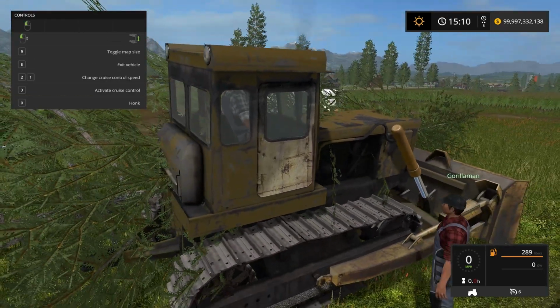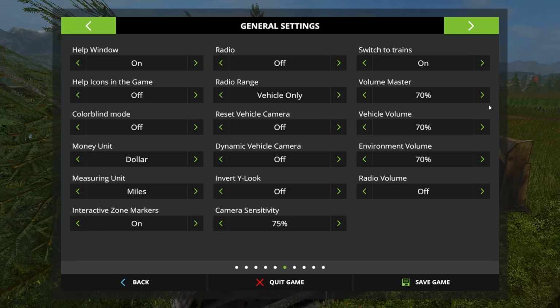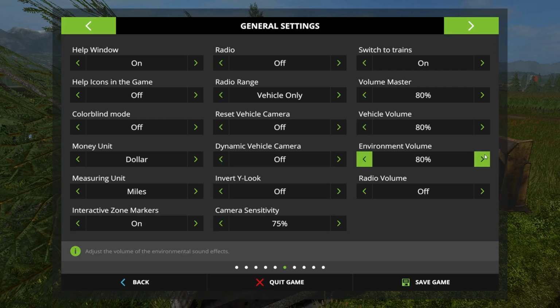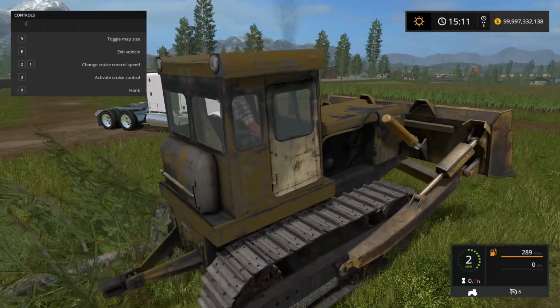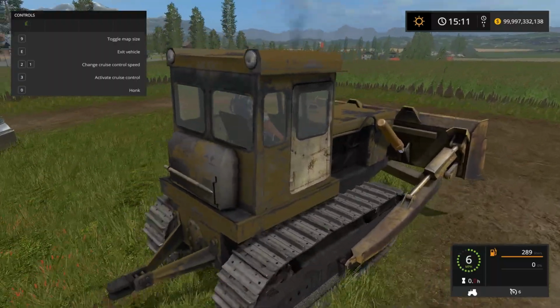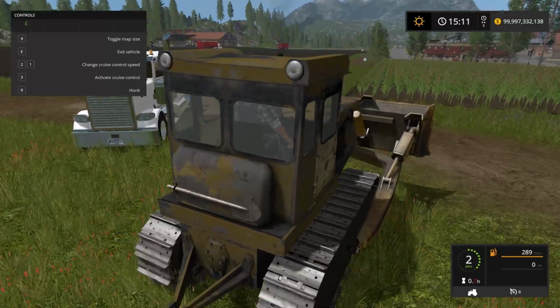Okay, sweet. Does the blade lift? Awful. The blade lifts. Oh my gosh. Let's turn our volume up a little so we can hear it. It was kind of hard to hear it. Okay, here we go. Oh, dude, it sounds so janky. Oh my god. Look at it. It needs to be greased. You can hear it squeaking so bad.